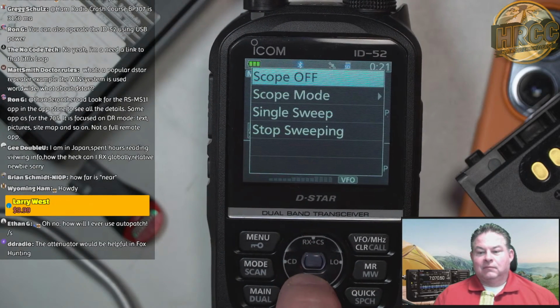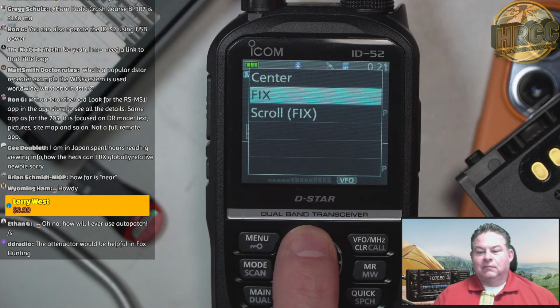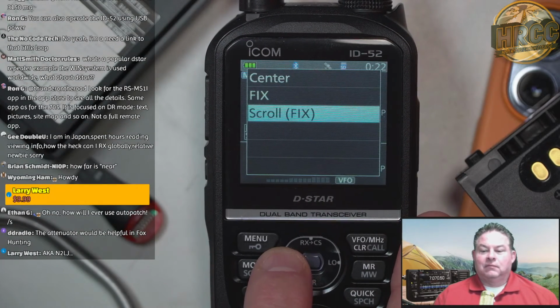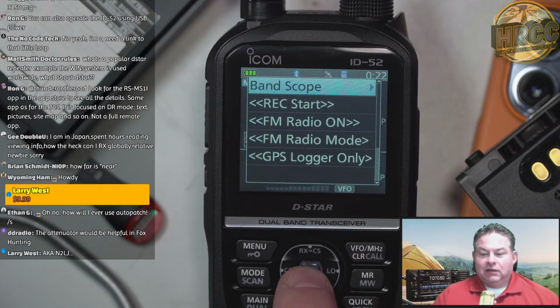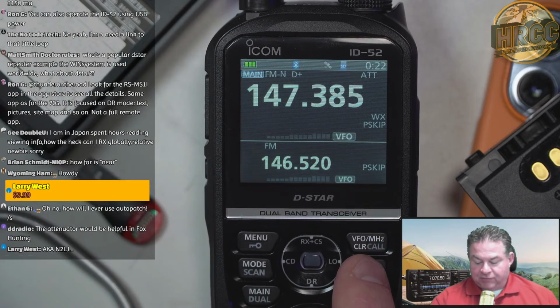Scope off. Oh, you know what? While we're here, let's go into scope mode. People like to know that. You have center, fix, and scroll as the capability. And when we go into the menu right now, you'll see that there are some more options. That's cool that they went ahead and added that feature from the 705.